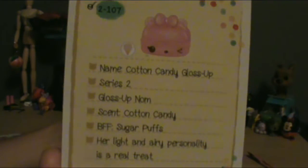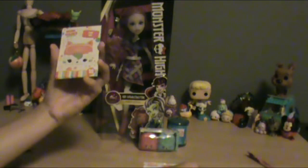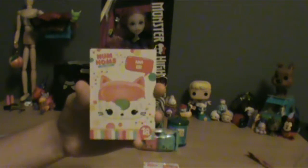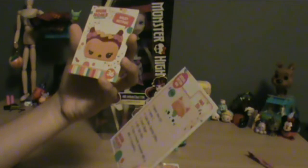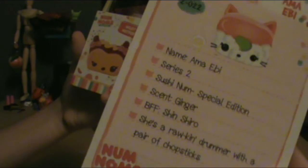On the back, it has what series they're from, what kind of things they are, their best friend, and a little bit about them. And there they are. All right, so there's Cotton Candy. Whoa, what is that? This is a little sushi. Her name is Ama Ebi, I think. Well, they don't have mouths. Yeah, they don't. And she's ginger. It tells you what kind of rarity it is and what scent they are too. So that's kind of cool.